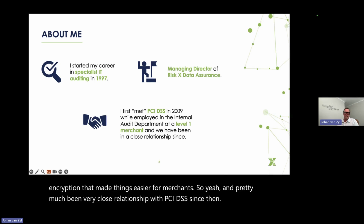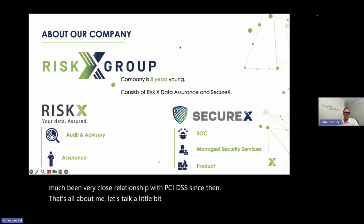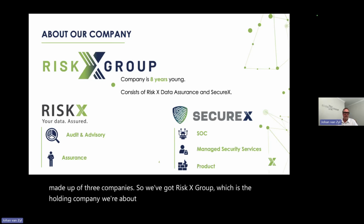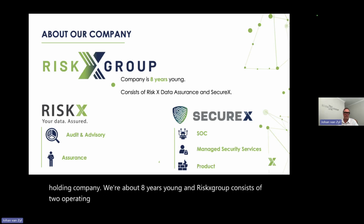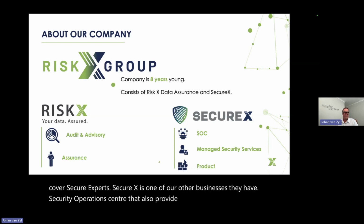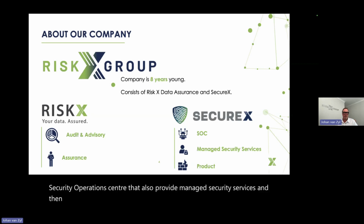That's all about me. Let's talk a little bit about RiskX. So our company is made up of three companies. So we've got RiskX Group, which is the holding company. We're about 8 years young, and RiskX Group consists of two operating companies, namely RiskX Data Assurance and SecureX. I'll cover SecureX first. SecureX is one of our other businesses. They have a security operations center. They also provide managed security services, and then they are MSSP for a number of products, which include firewalls and so forth.